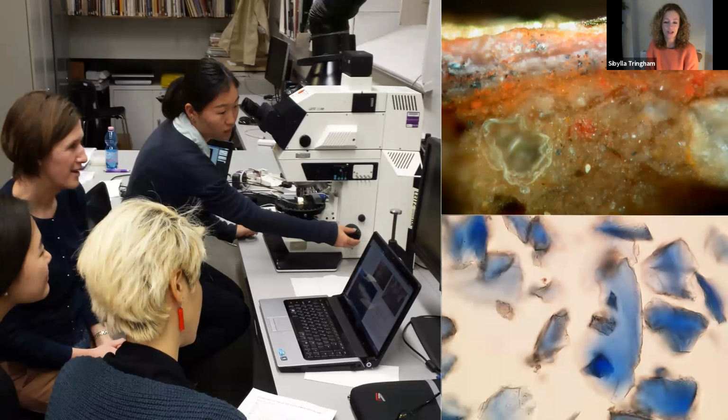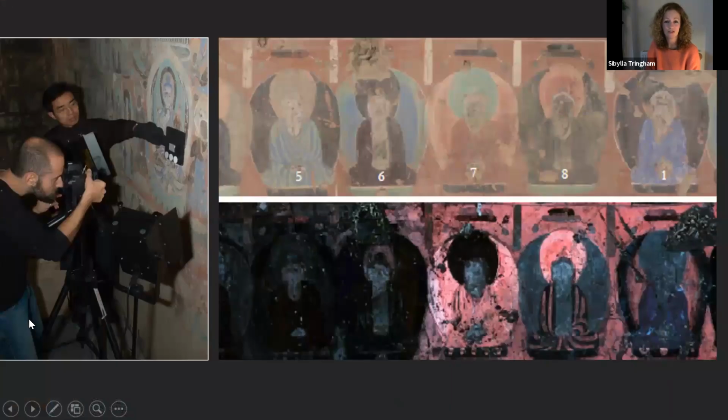The scientific examination course looks at different invasive and non-invasive analytical techniques to understand the technology and deterioration mechanisms affecting wall paintings. And in this course, students will practice these techniques by examining a fragment from our fragment archive. Students will also learn how to carry out multispectral imaging, a technique which is extremely useful for characterizing non-visible components of wall paintings.